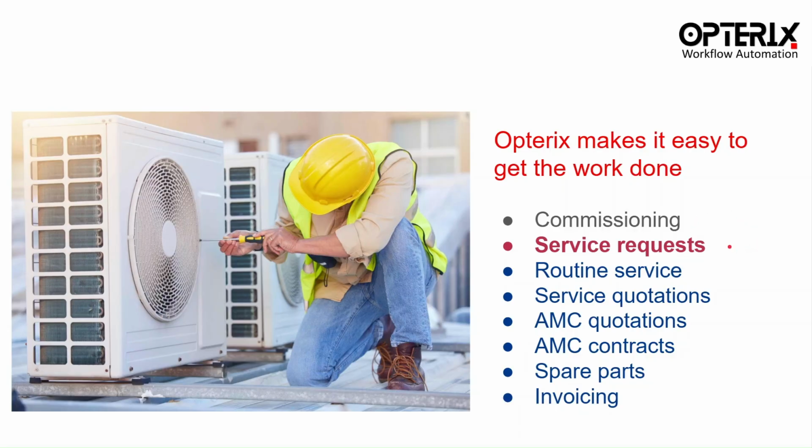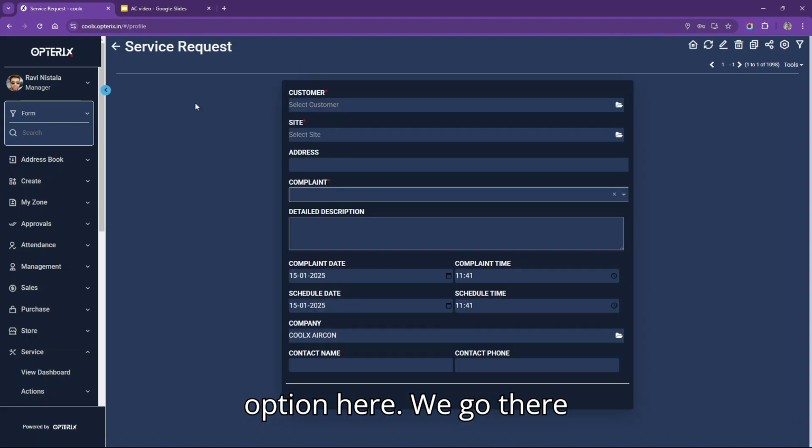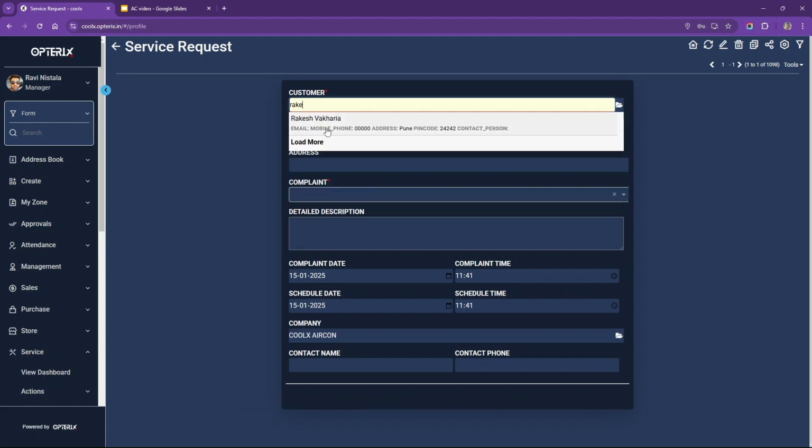Handling service requests. To make a service request, we have this option here. We go there and enter the name of the customer and other detail like this.